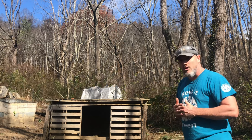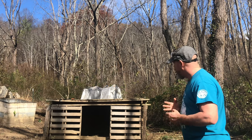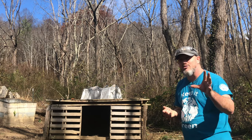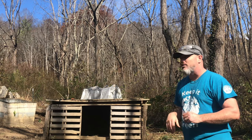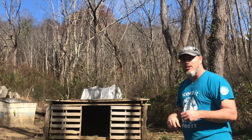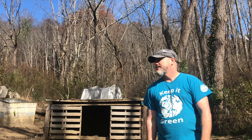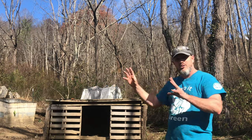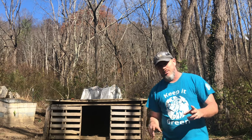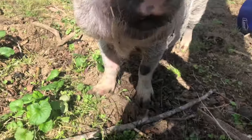So we're gonna enclose it, and put hay in it, or not hay, straw, people, not hay, straw. I only got one bale of straw right now, so I'm gonna have to get more for the winter. Right now it's freaking amazing. It's, I don't know, 67 degrees. But before we get to work, let's go ahead and meet the mini pigs of Whistle Thicket, in case you're joining us for the first time.